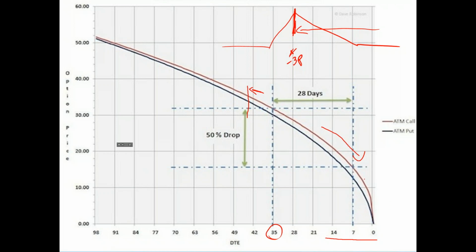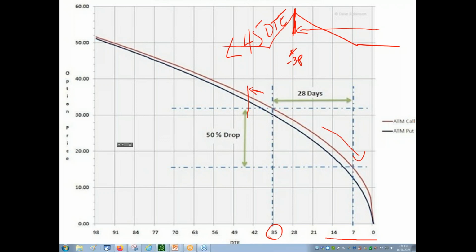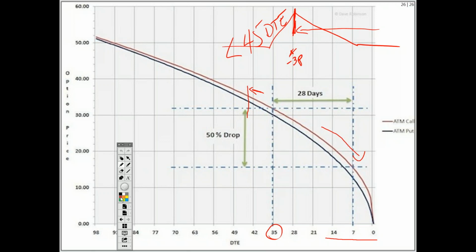So the duration is short duration for the theta decay. We definitely want less than 45 days to expiration, is really what I would say. In that case, that would be your green light. So when we were doing this, I would say less than 35 days to expiration is my green light.